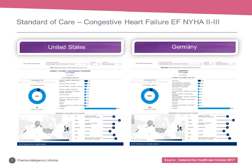So what about the standard of care for the countries with the highest disease prevalence? Again, in Data Monitor Healthcare, we have these dashboard views where we can quickly and easily filter to the patient populations of interest. So here we selected the US and Germany since those were 2 of the 3 countries with the highest prevalence for congestive heart failure. And we filtered down to reduced ejection fraction, NYHA classes 2 and 3, and looked at first-line treatment. And we can really see the variability across the 2 countries, with the U.S. having a little over 6% of patients on a combination therapy, whereas in Germany, there's a little over 6% of patients on candesartan. And that combination therapy that's common in the U.S. is only common in about 2% of patients in Germany.